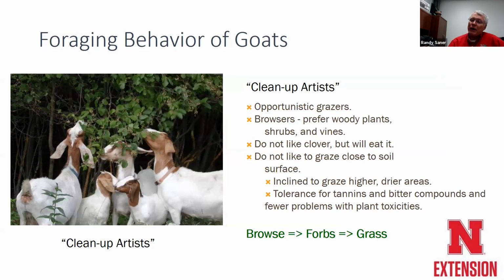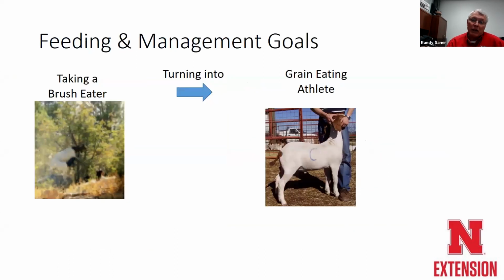And goats tend to have fewer problems with plant toxicities, so they're able to graze things that cattle might die from. I had a producer that used to graze quite a bit of his poisonous weeds, and he never lost goats. I was amazed. But he would have lost his cows if he wouldn't have done that. So when we look at a 4-H goat, we're taking a brush eater and turning them into a grain-eating athlete, okay? And so what do we have to do that? I'm going to talk about that in the next few slides, but you can see a brush animal is going to be a little different than an animal that we're feeding and walking.